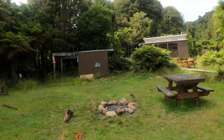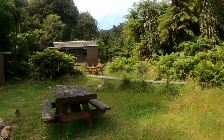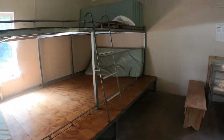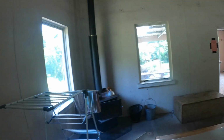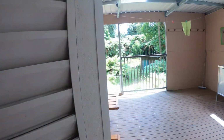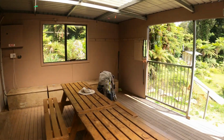Lots of good tent sites here, and all the mod cons. Te Whare Oki is a very nice hut. Very clean and tidy. Look at this concrete floor. I think it's 14 bunks. Wood burner. They've even got electric light. And a solar panel on the roof. And a charging port for your phones and other devices. Yeah, over here. So, good place to stop.